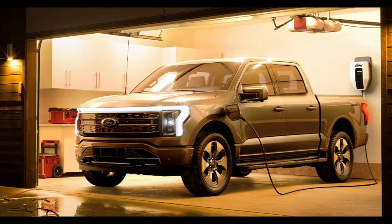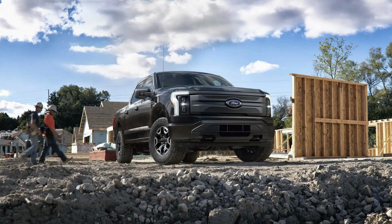Let's talk about some of the cons before we get into the price and stuff. For me, these are some of my cons. Instantly, guys, the first thing I noticed when I read about the Ford F-150 Lightning is the range. The range is hella low. They're saying what, 230 for your standard range and 300 for your extended range batteries, guys.